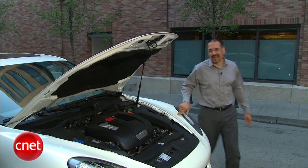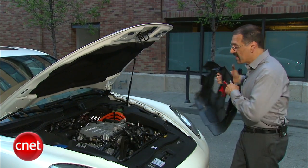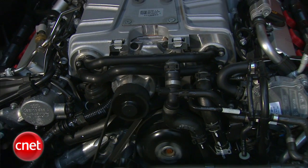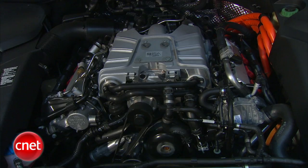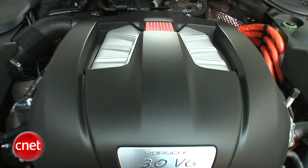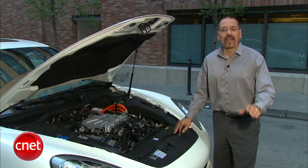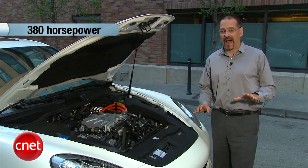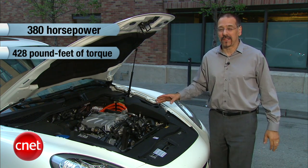Now, when you move a Cayenne around as a hybrid, you change a lot of things, not just slap an electric motor on there. If I lift this cover off, you can see we've got a blower here. There's the telltale pulley going into that housing, supercharger on the top, into this relatively small 3-liter V6 as opposed to the standard Cayenne's big bore V8. Now, all in, this guy develops 380 horsepower, 428 foot-pounds of torque. Big numbers from a fairly small engine.